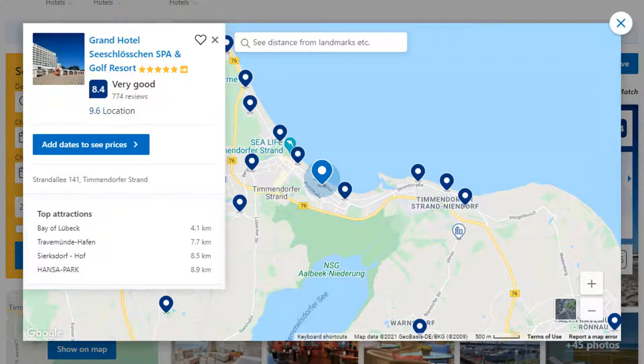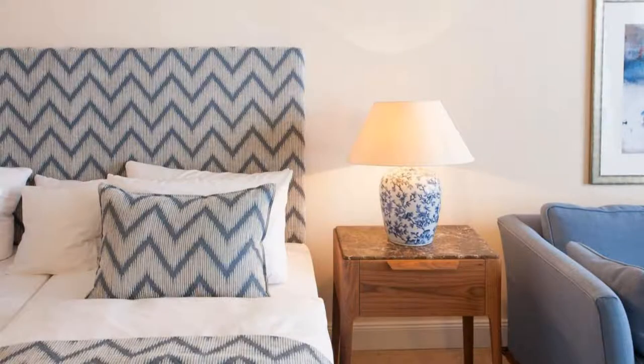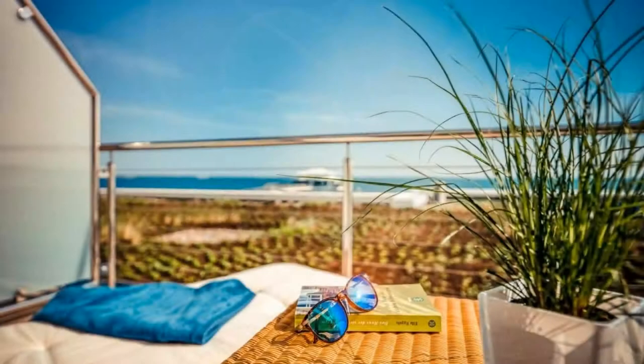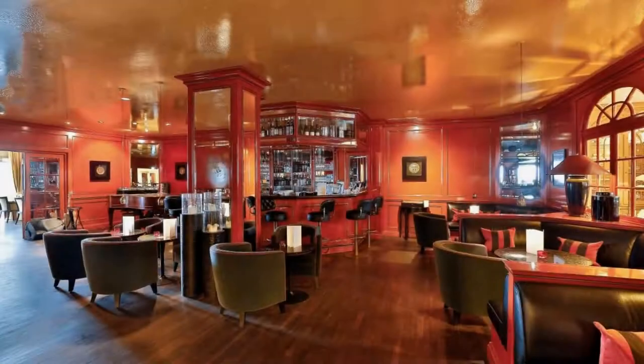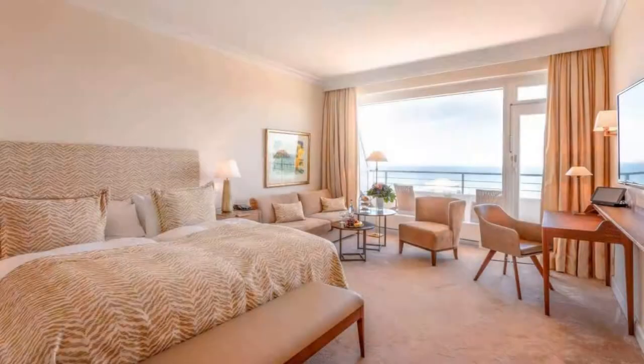Number 1. This is a 5-star hotel. The location of this hotel is first class and guests love walking around the neighborhood. Check-in time is 3 p.m. and check-out time is 11 a.m. Guests are required to show a photo ID and credit card at check-in. Pets are allowed in this hotel.